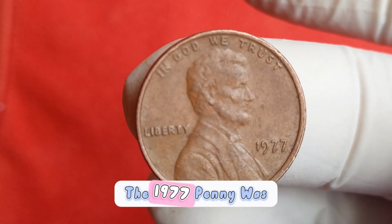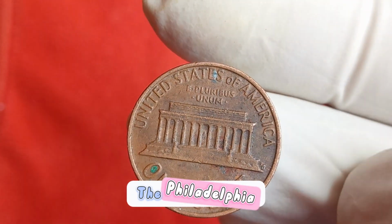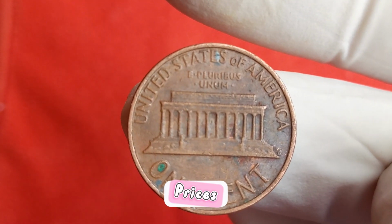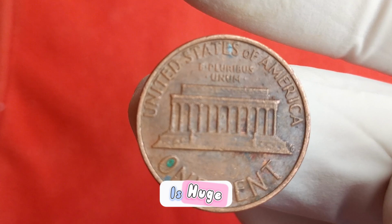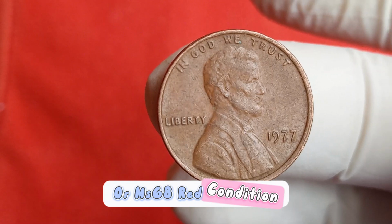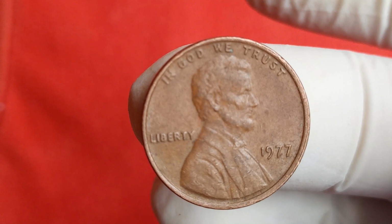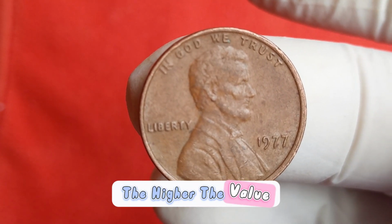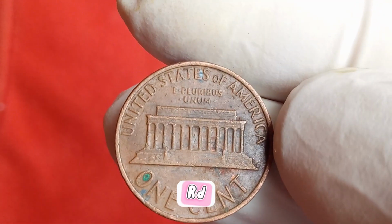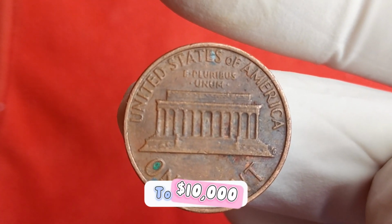Mint marks. The 1977 penny was minted in Philadelphia and Denver. While both can have errors, the Philadelphia no mint mark 1977 penny with rare errors has fetched the highest prices. Condition and grading. This is huge. A penny in MS67 or MS68 red condition, meaning uncirculated and fully red with no wear, is extremely rare. The higher the grade, the higher the value. A 1977 Lincoln penny graded MS67 RD by PCGS or NGC can sell for $7,000 to $10,000.